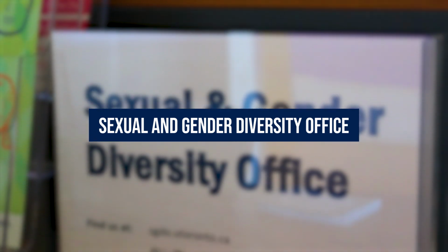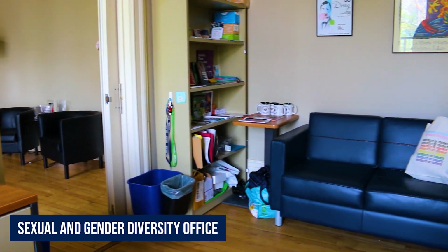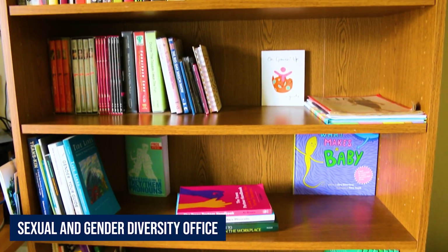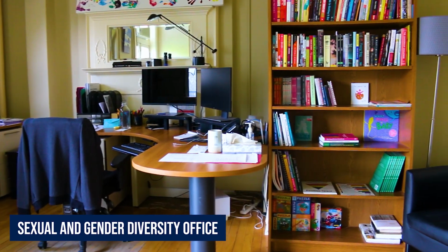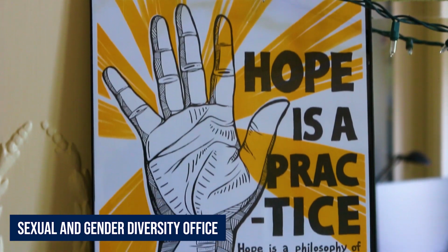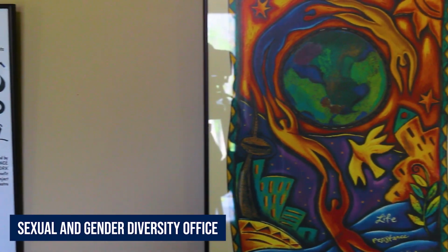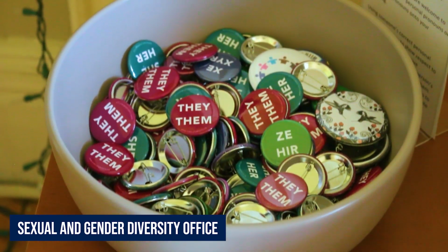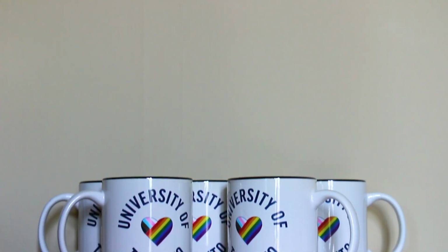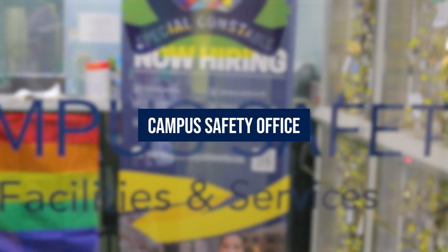At 21 Sussex Court, you will also find the Sexual and Gender Diversity Office. The SGDO supports 2S LGBTQ+ students on all 3 campuses with events, resources, and educational workshops on gender and sexual diversity. This team is also available to confidentially discuss concerns or complaints related to homophobia, transphobia, and other sexual and gender diversity-related discrimination. Campus Safety Office.